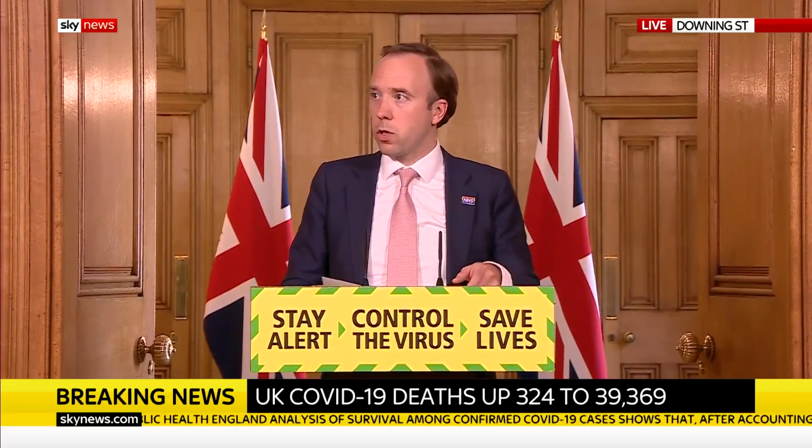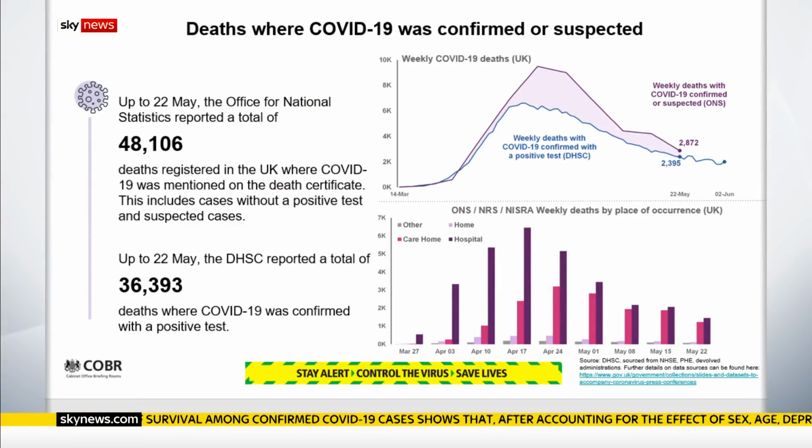The final slide reports on data from the Office for National Statistics, which was reported this morning, and reported a total of 48,106 deaths in the UK, where COVID-19 was mentioned on the death certificate. And you can see that this number is falling. The top chart shows those data and shows where we were on the recorded daily deaths data for the period that corresponded to these data coming from the ONS. On the bottom chart, we can see the place of occurrence of those deaths, and you can see that both the number of deaths and the proportion of deaths that are in care homes, both of those are falling.